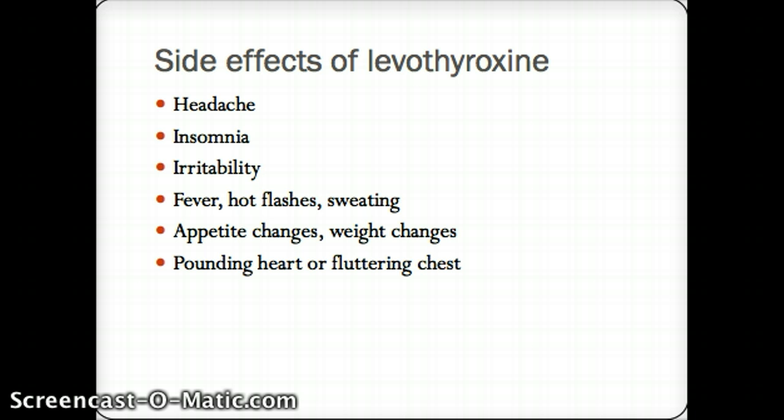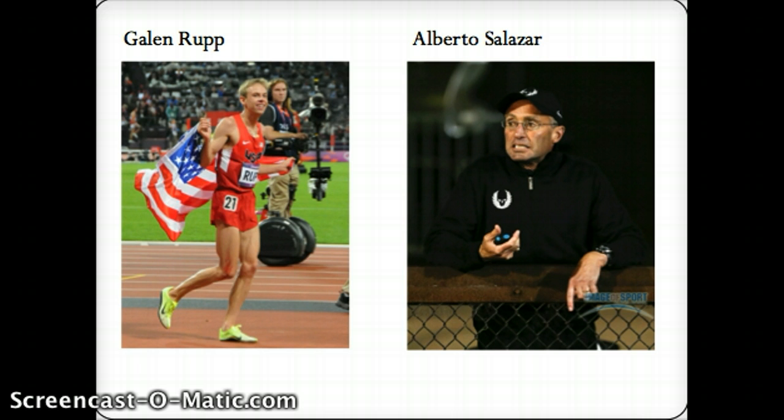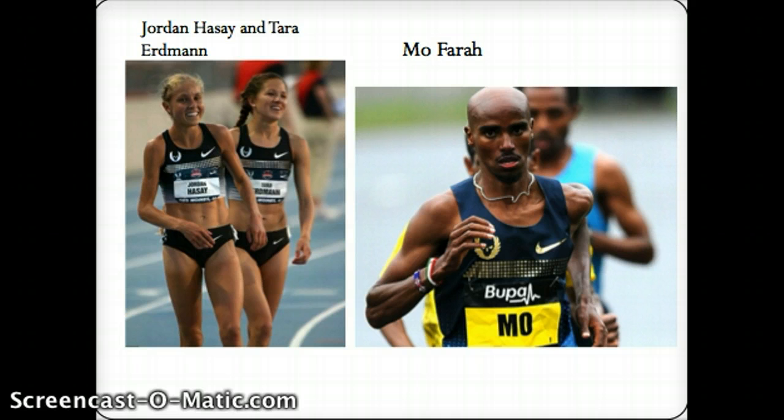So the next part I'm going to talk about is within the realm of elite track and field. That is the main reason why this could be an ergogenic aid within athletics. So the man on the right is named Alberto Salazar. He is a track and field coach for what's called the Nike Oregon Project up in Eugene, Oregon. And they have an endocrinologist that is hired who has been treating his athletes such as Galen Rupp, who is on the left, and Jordan Hasay, Dathan Ritzenhein, and Mo Farah.